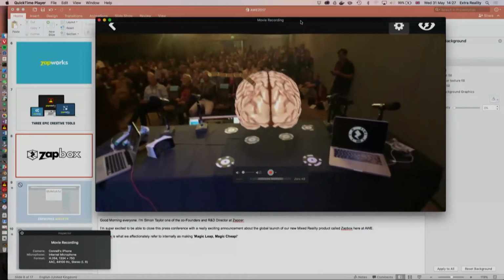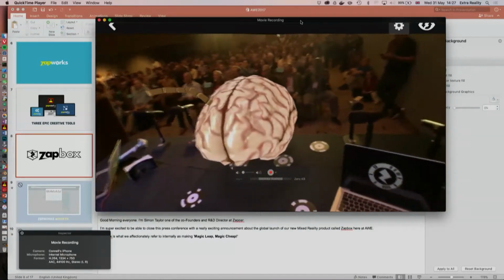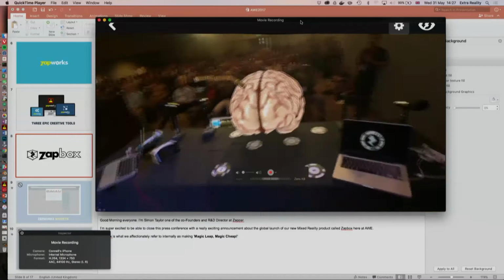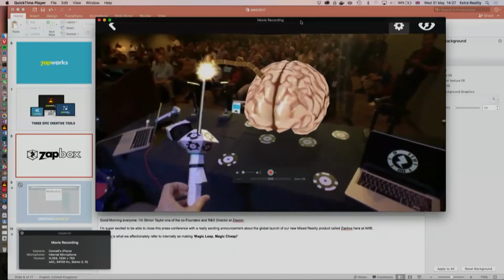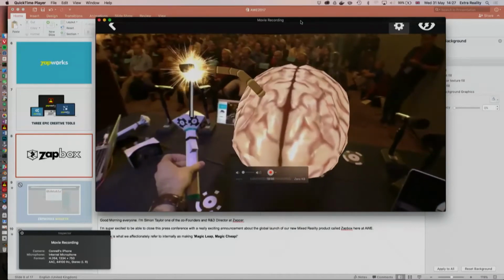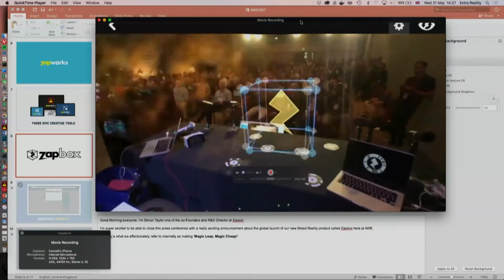So what's this one? OK, this is a joke, this content. What we're going to do is we've got a sparkler here on one of the controllers, which we can track in 6 degrees of freedom. And we're going to start it, and then it's going to blow our minds.